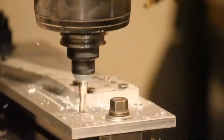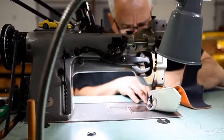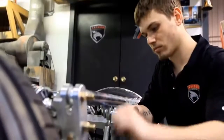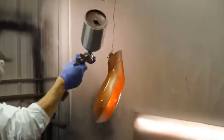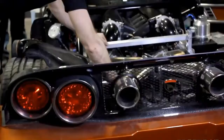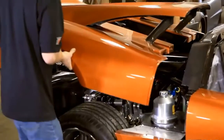So if you thought Detroit was dead as the center of automobile manufacturing, think again. Introducing the Falcon F7, a true American supercar. 3 years in development, the Falcon F7 was designed and built in Detroit by engineer Jeff Lemke and Falcon Motorsports. This stunning, finely crafted high-end sports car puts Detroit and America back on the supercar map.